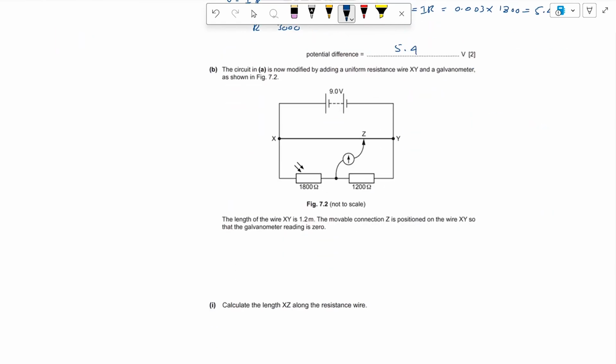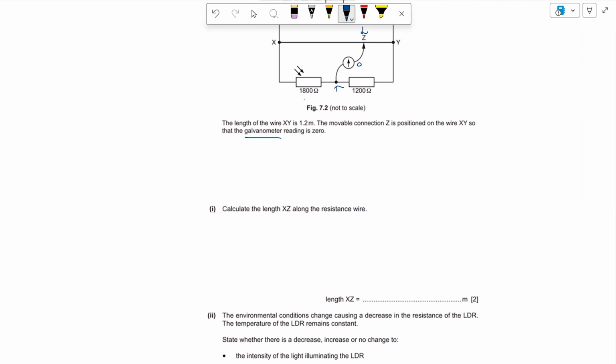Moving on to part B. Okay, we have a galvanometer. Galvanometer, what? I can't pronounce. Anyways, this device is meant to measure when the potential difference across two wires are equal. So when the potential difference at this point is equal to the potential difference at point Z, it will have a reading of 0. Let's move on to question number 1. Calculate the length XZ along the resistance wire.